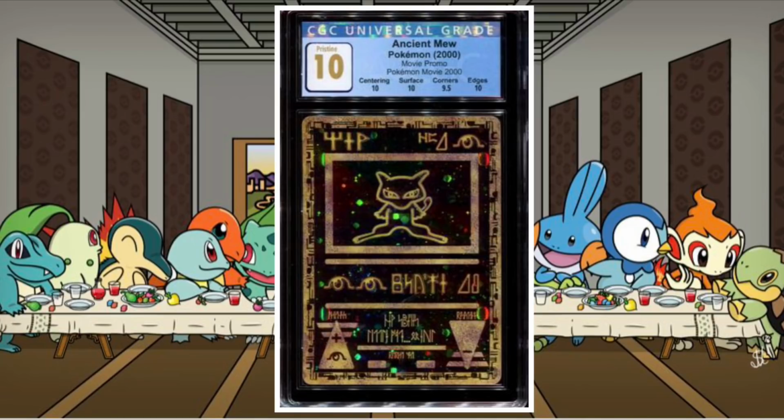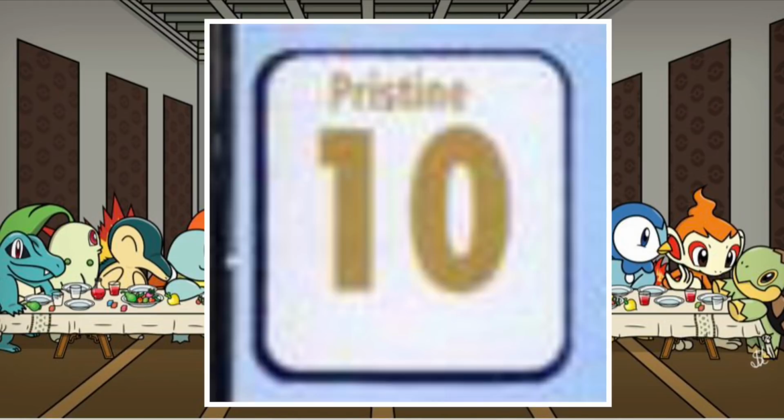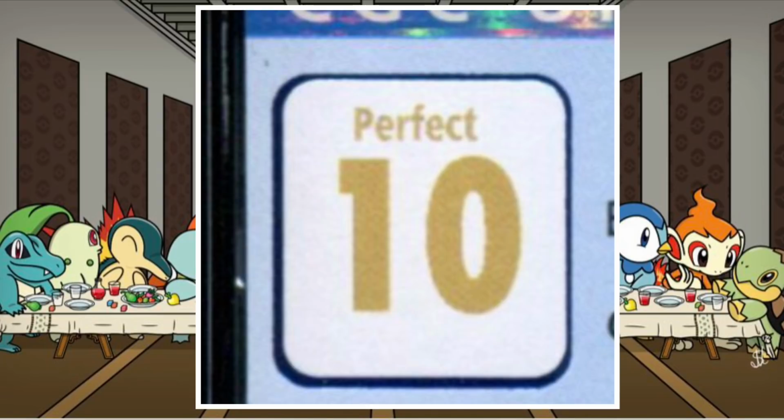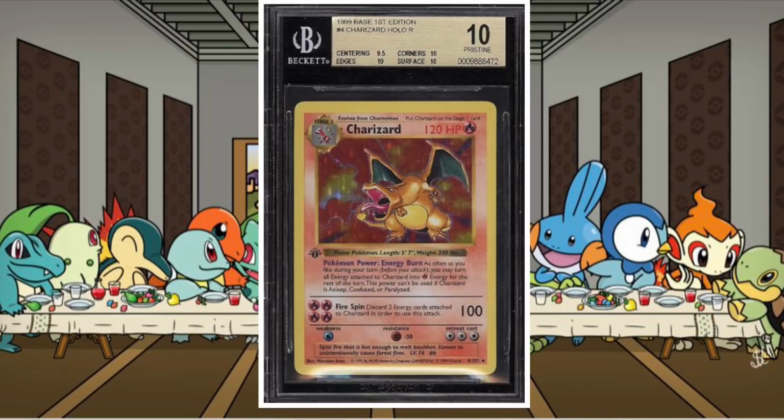CGC has the pristine 10, which means not all the subgrades are 10s, but it's enough subgrades to make the card an overall grade of a 10. So that's your pristine 10. Then CGC has the perfect 10. That means all four subgrades are 10s, and that's the perfect 10. They don't do anything to really separate the labels at all, with the exception of having pristine 10 and then perfect 10, where Beckett also has two different types of 10s.